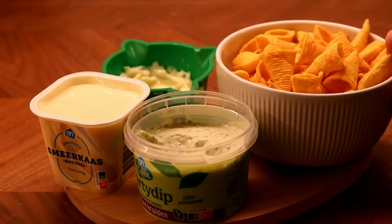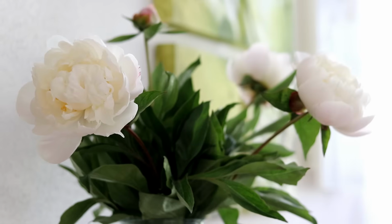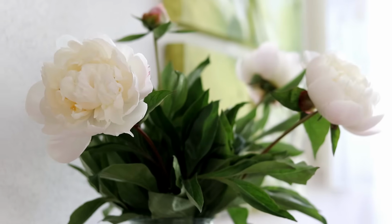And then in the evening, after Floris went to bed, my husband prepared us a little snack platter with some crisps and dips to have while watching some TV. And that is everything that I ate in one entire day.